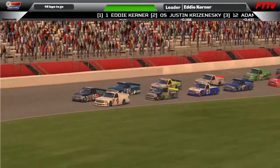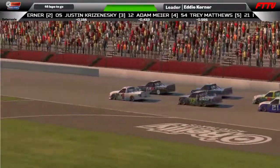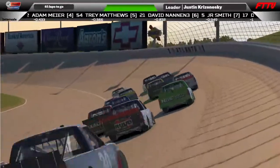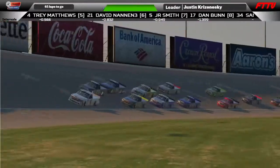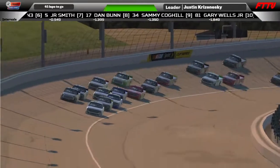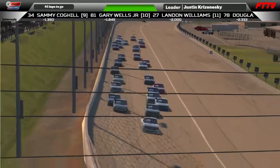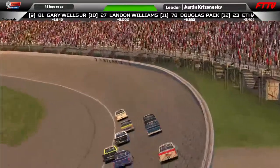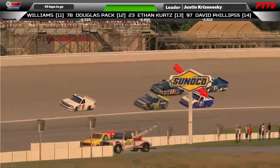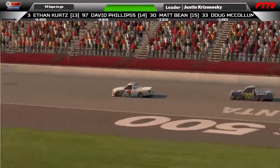And the green flag is out. How good of a restart will Eddie Kerner get here? It looks like the outside got a better restart, but I think the inside's going to end up prevailing here. Yeah, Krasniewski got the better restart, but Eddie Kerner better off the front straightaway here, so he's going to clear Justin Krasniewski easily. And the way the leader has to take the green flag, he's almost at a disadvantage because he's got to wait for the flagman to throw it, where the 05 can time it a little bit and just barely get that run on him before the line. So Adam Meyer in the 12 car is going to get second away from Krasniewski. The 21 of David Nannen working on Krasniewski for third.